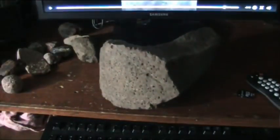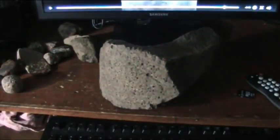Now, I'm going to show you the porosity and how these things look. People say, that's just concrete. It's absolutely not concrete. It is a bone. Now, this is the microscope shots here.